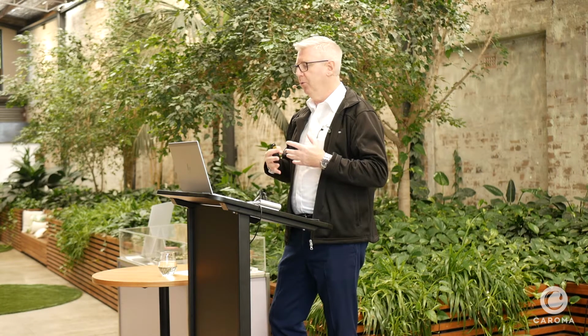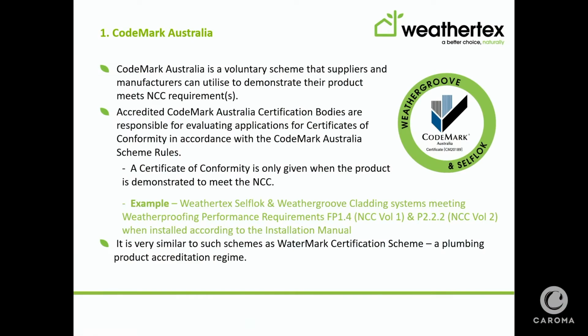So our two main lines, which have been Codemark certified so far, are Weathertech's self-lock weatherboards and Weathergroove cladding architectural panels. One of the 5 areas that we have had Codemark certified is weatherproofing performance requirements, which are referenced in both Volume 1 and Volume 2. And it says here, when installed according to the installation manual. Very important. You know, you could try and hold it up with blue tack, but unless it's installed according to the manufacturer's instructions, you will not get a warrantable or certifiable outcome. We've already talked about Codemark being similar to Watermark, which is a plumbing scheme for plumbing hardware.